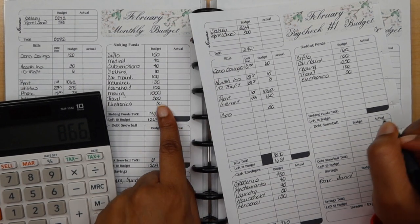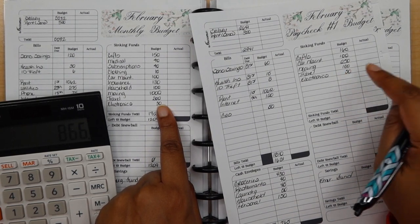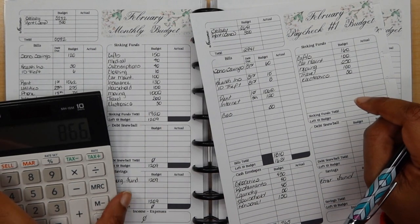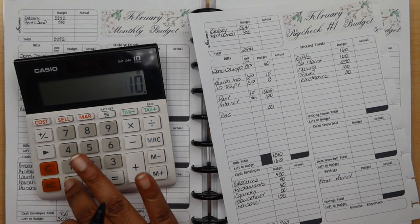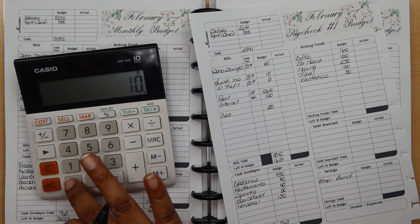Paycheck number 2, I may not add another $100 there for travel. I may just leave just this $100, so that way I can put an extra $100 into the moving, because I'll need to crank it up. By that point, I want to be able to have first and last month's rent and everything ready to go at that point.